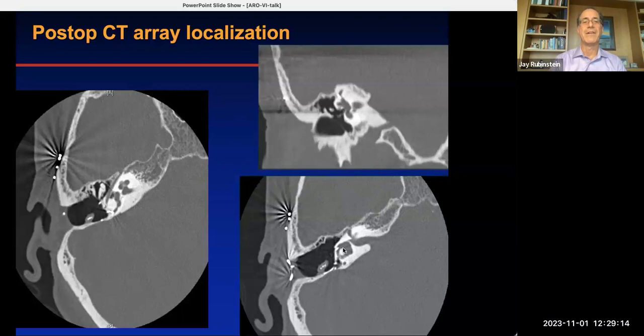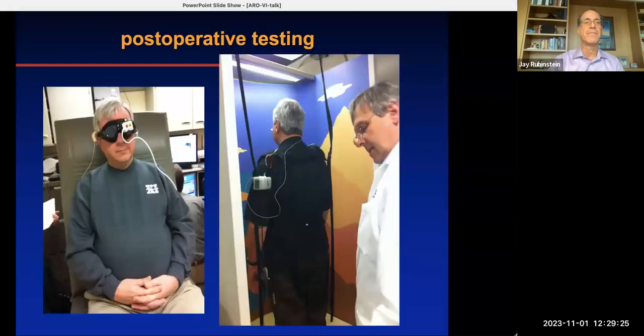And then here's an electrode sitting in the lateral semicircular canal ampulla. So it is possible to get electrodes into all of those locations. And then we did a variety of postoperative testing on these individuals. This is subject number 1. This is my colleague Jim Phillips over here, and we're looking at electrically evoked postural sway on the right, and here we're just evaluating his perception and his eye movements in response to electrical stimulation of the vestibular system.